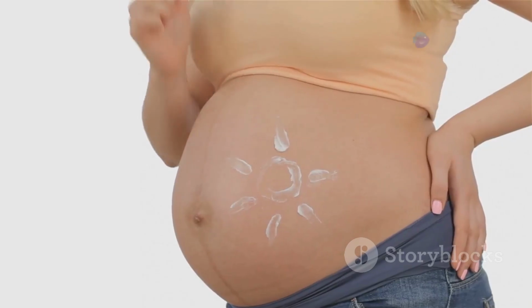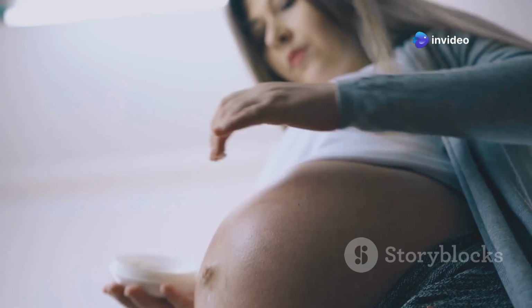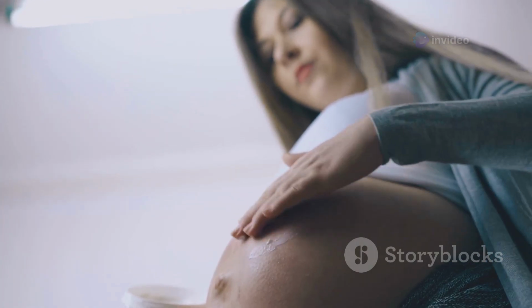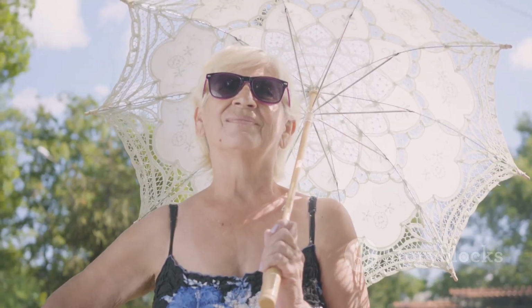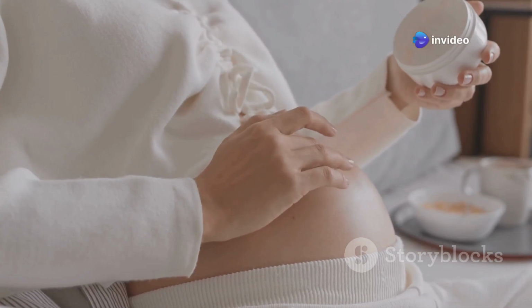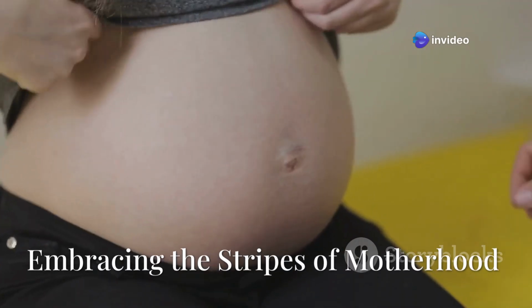Now, the million-dollar question: how do you deal with it? Sunscreen, sunscreen, sunscreen. And I'm talking SPF 50 or higher every single day, rain or shine. Trust me, protecting your skin from the sun is your best defense against melasma. Along with that, stick to a gentle skincare routine and avoid harsh scrubs or treatments that could irritate your skin.